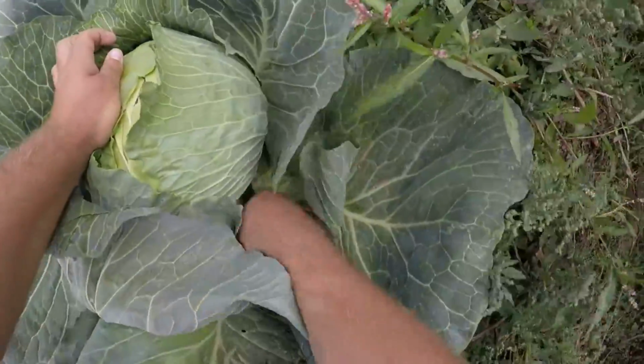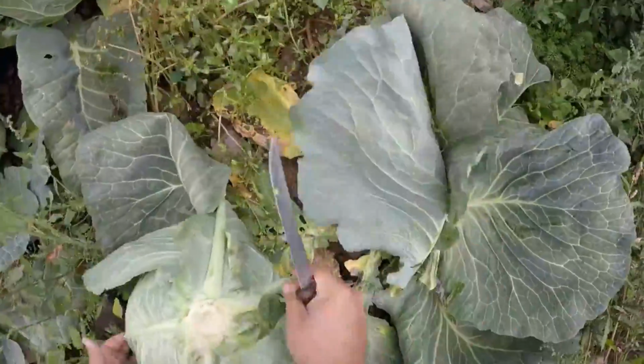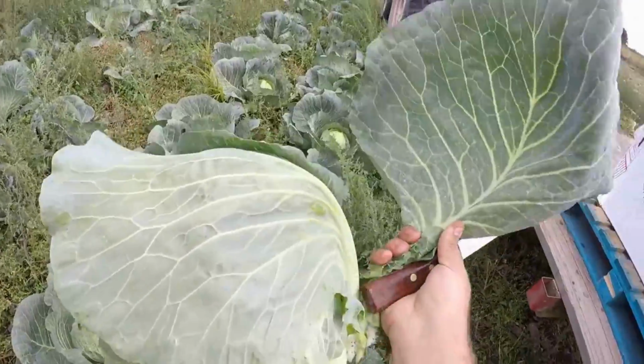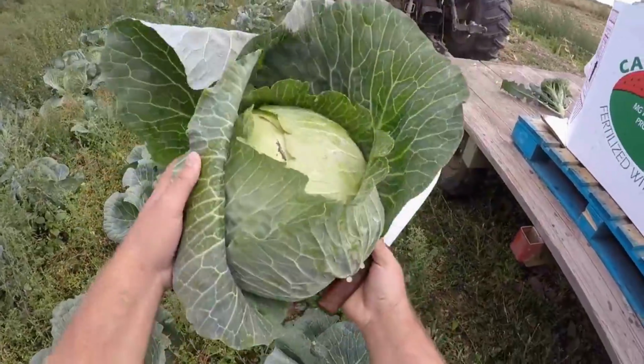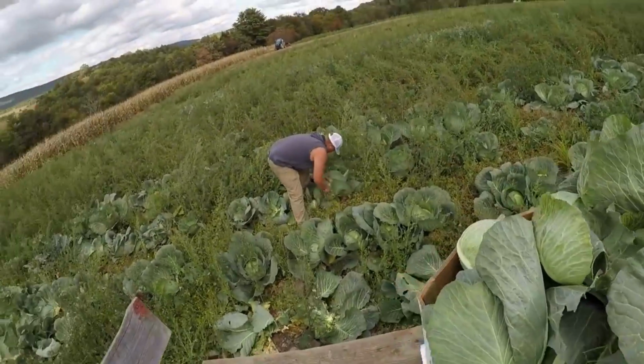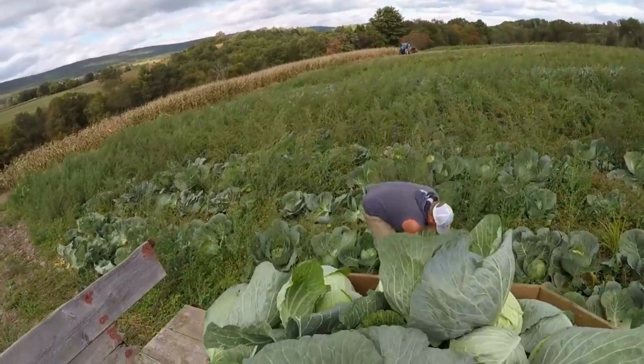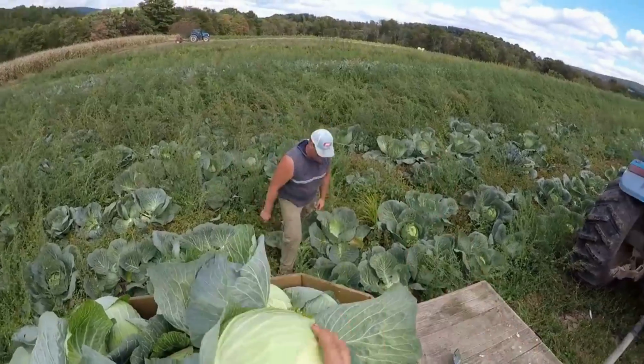Our last and longest season variety is a variety called Trans Am. It is a 105-day cabbage. It has very large, very dense heads. It's vigorous. It has the highest dry matter for kraut and slaw cabbage, and it is a short-term storage cabbage if mature. So this cabbage is also a good storing cabbage.